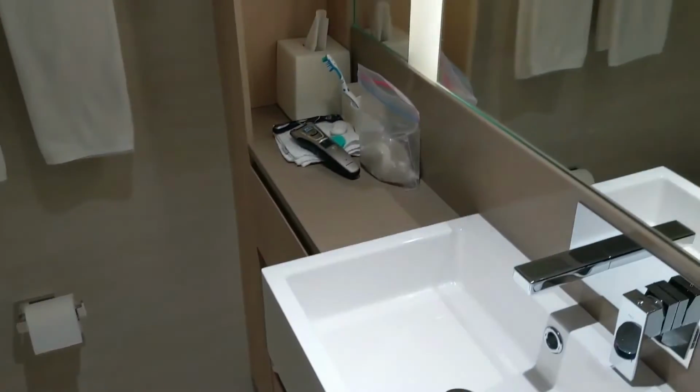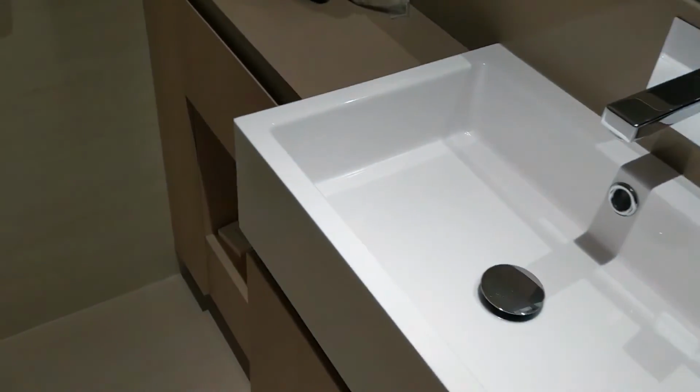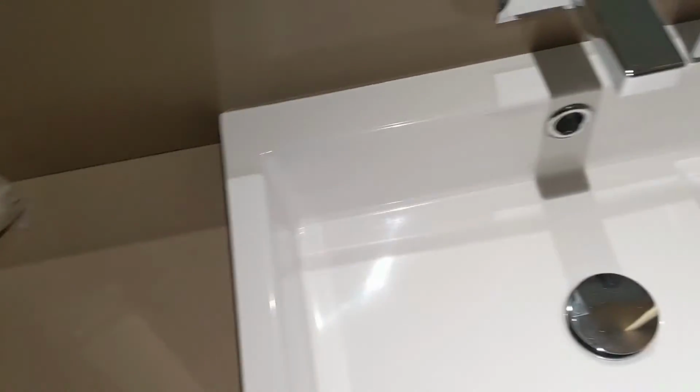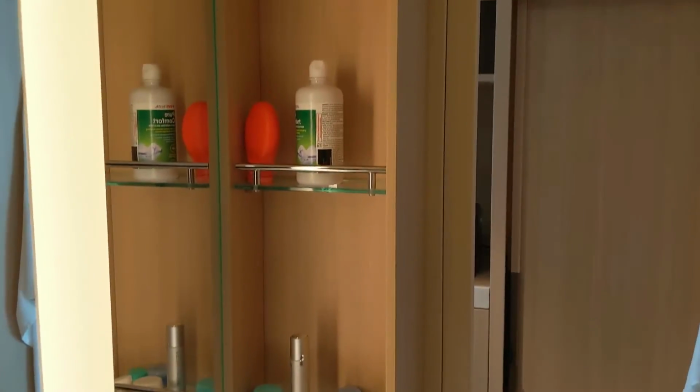Other highlights of the bathroom are heated floors you can control. The bathroom also has lots of storage. So you have shelves, you have drawers. It also includes your bath amenities. So shampoo, conditioner, body wash, and body lotion. So you don't have to worry about packing those.